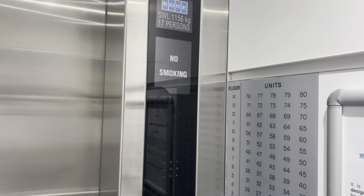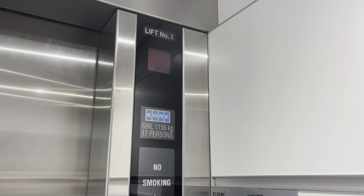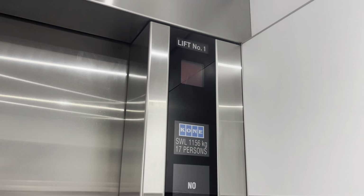Yeah, look at the scratches. Can't really see them if you don't look. Carpet's been glued down since September.